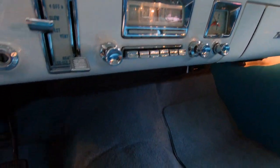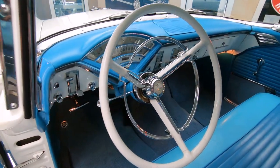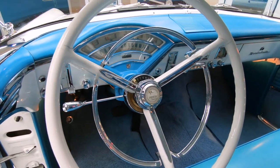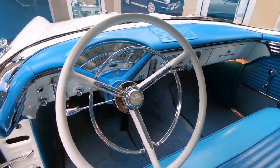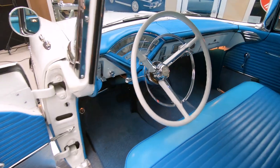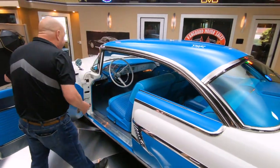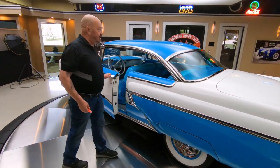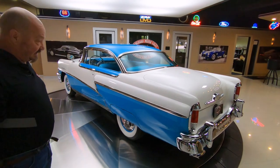Everything on the car is working. She is gorgeous. And you gotta take a nice close look at that steering wheel. Isn't that cool? Look where the Prindle is. Isn't that sweet? She is a beauty. They did a gorgeous job. And of course, they started with one beautiful car to start with. Like I said, it had to have all of its parts when they started, because I guarantee you, you're not gonna find any parts for a car like this.